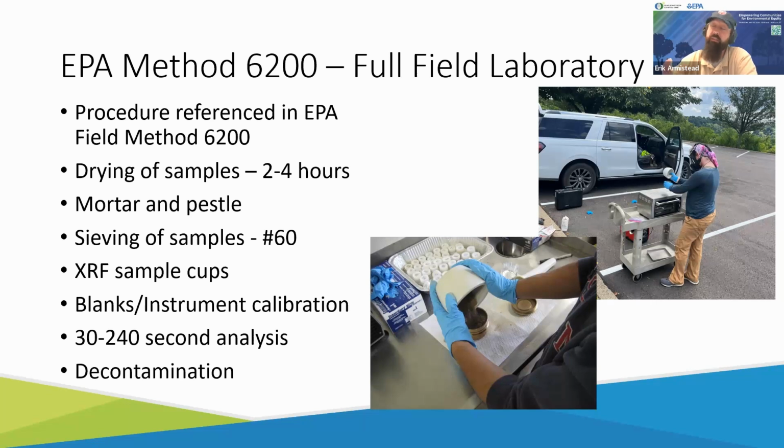Anywhere from, again, 30 seconds is the minimum up to 2 minutes, or 2 to 4 minutes we've seen when people want really, really precise data. Basically, these XRFs are taking readings continuously, so the longer it runs, generally the more focused that reading will be. There's additional QC steps in that full method where you're preparing silicon dioxide blanks and running those to make sure no contamination is introduced into your process.